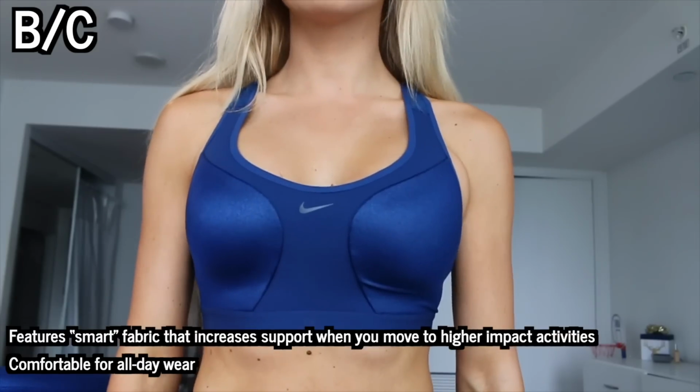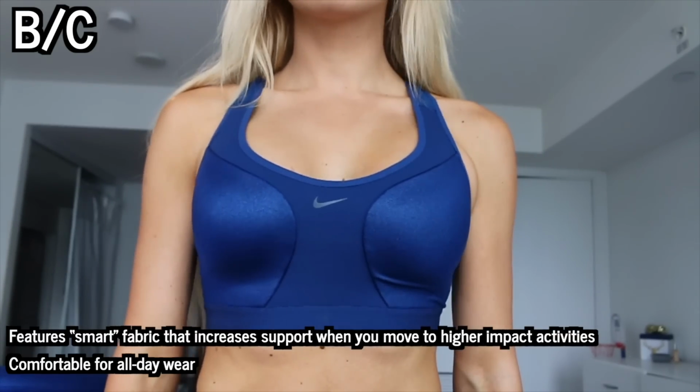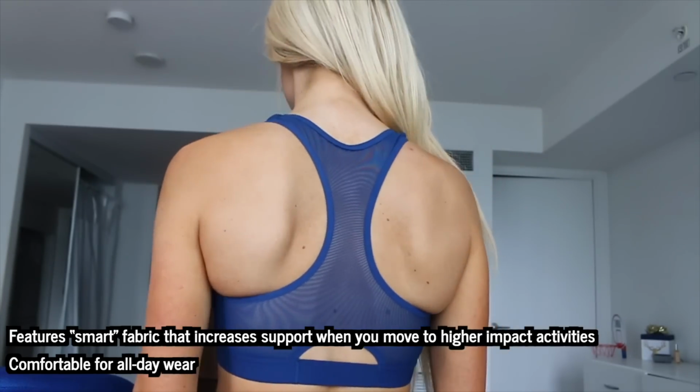Next up, we have the Motion Adapt 2.0 bra. Now this is for your high impact activities. Think HIIT class, jump in, plyo, all those kind of things. So this has their smart fabric. So this is gonna increase your support, but it's still comfortable for all day wear. So it doesn't fit like a second skin.